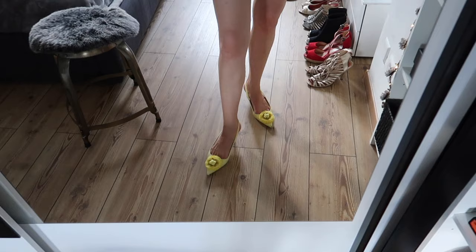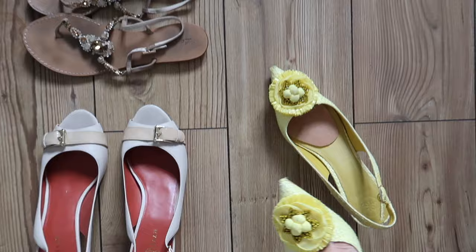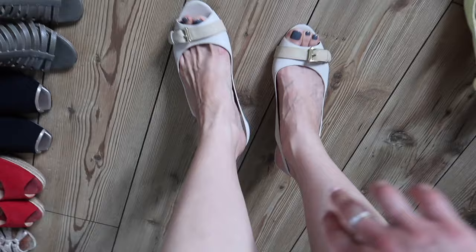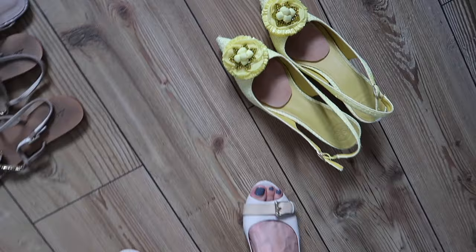Along this kind of cozy kitten heel, I have another pair of Cole Haan, which is kind of designer as well. So these were from Guess, bought on sale. These were from an outlet in the US. I absolutely love them. Do you know what? They're so comfortable. Of course, there is some wear and tear because I bought them in 2015, and these I got, I think, 2017. Yes, this was 2017. So these are very comfortable as well.